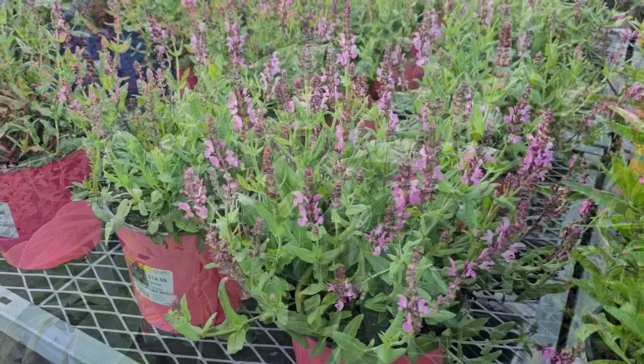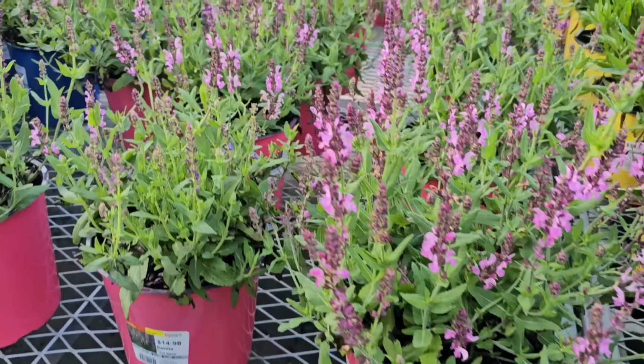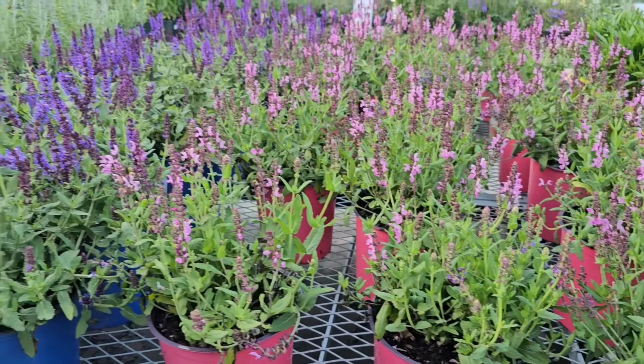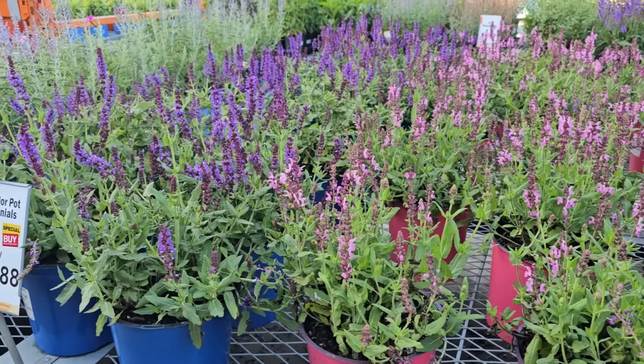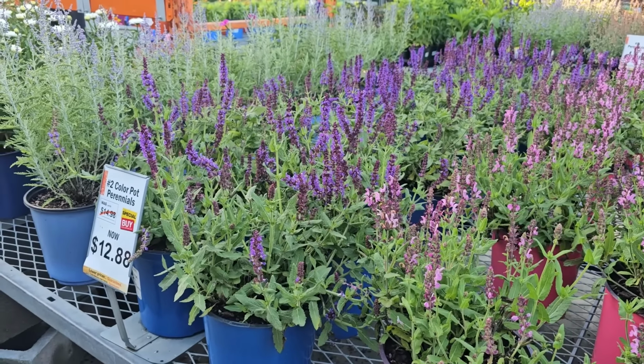Really great plant. Some really pretty pink salvia. So salvia now comes in pink and white and purple. So you can see that they have the pink variety here, and they also have some purple varieties. And these are in their number 2 colored pots that are marked down from $14.98 to $12.88.